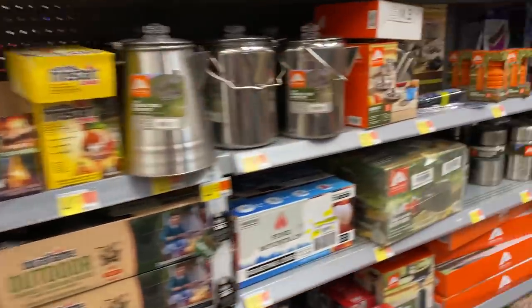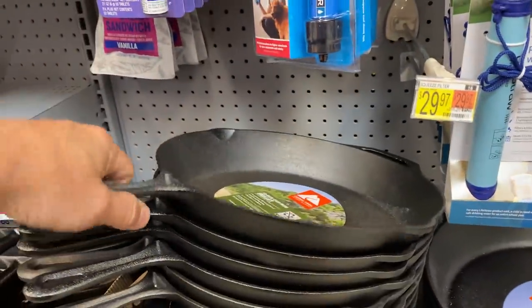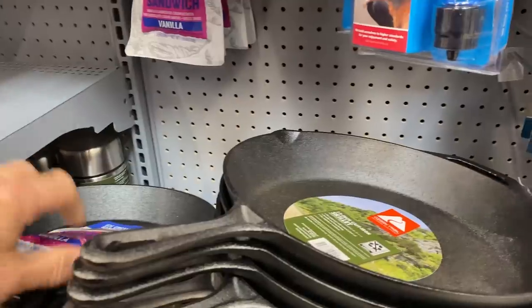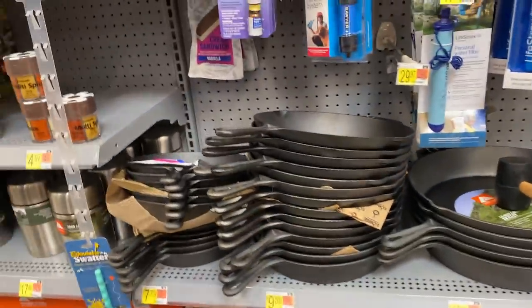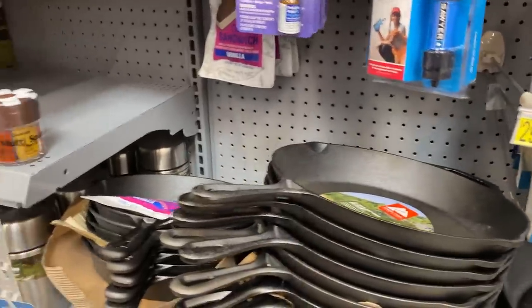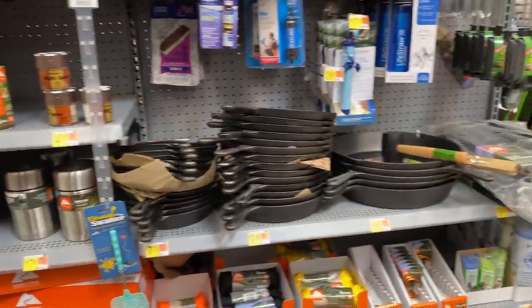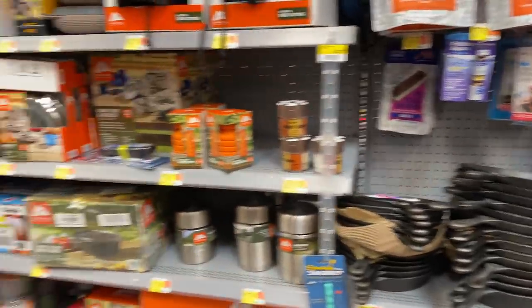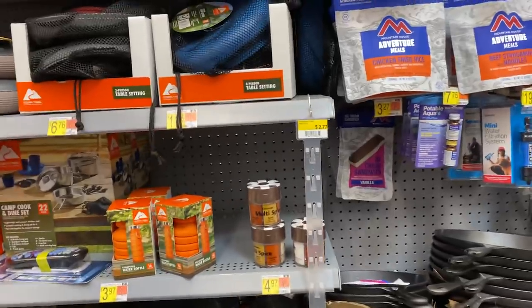Let's see, we need things to cook in. Now, I love a good cast iron skillet, and you cannot go wrong with that. But for starting out, I don't know that I would recommend a cast iron skillet. Where are there other camp skillets? I don't see them. We may have to go over to the kitchen aisle just to get a basic skillet.